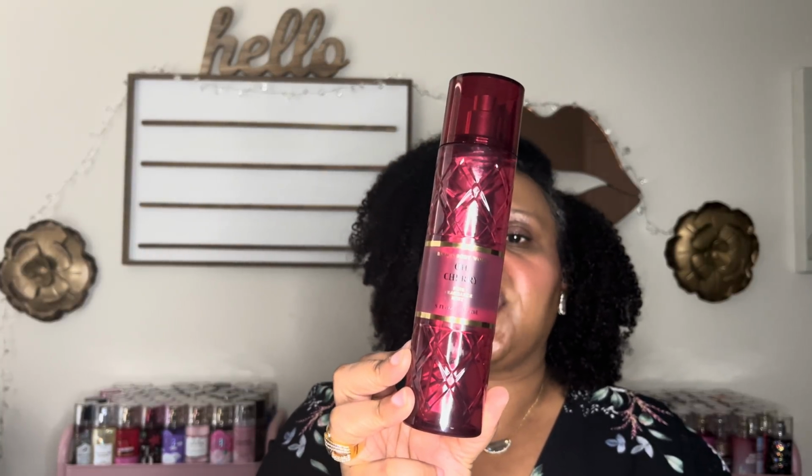The next one we're going to talk about is Oh Cherry. This has notes of black cherry, sheer magnolia, and tonka bean. Okay, when I smelled this, I went, ooh, this is a smooth, somewhat creamy cherry. It's good. It is good.